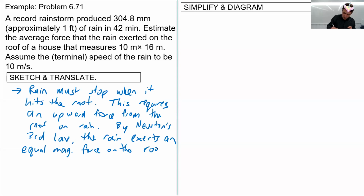So what I'm going to do is define the system in this case to be the rain. And then I'm going to work out what the impulse is on that rain. We've got something to do with the time. So we can divide the impulse by the time to get the force, the average force on the rain. And then at the very end, I'm going to say the force of the roof on the rain is equal in magnitude to the force of the rain on the roof to solve the problem.